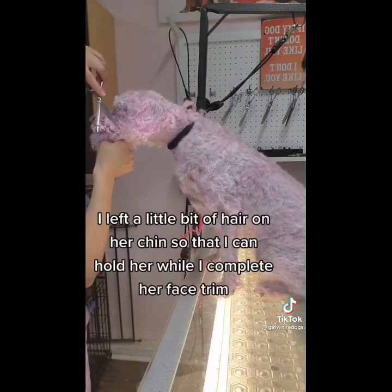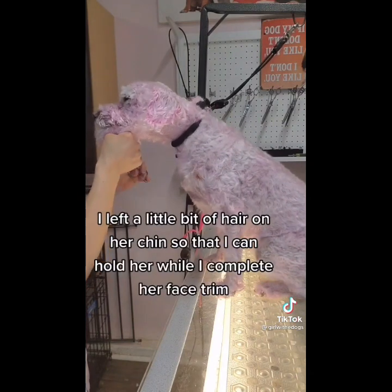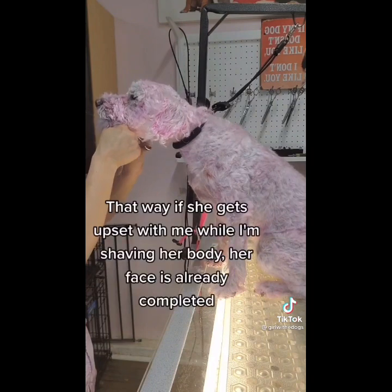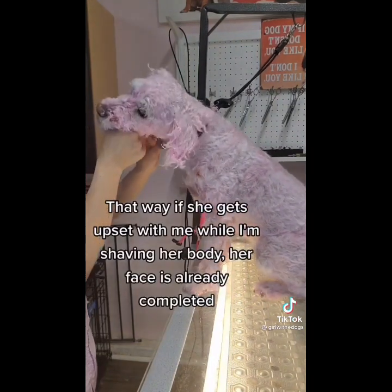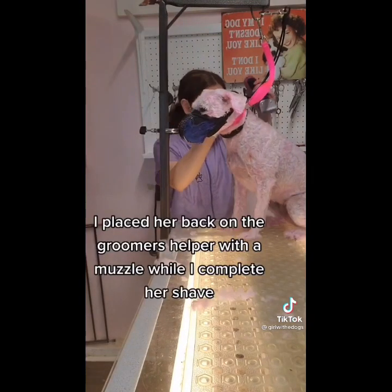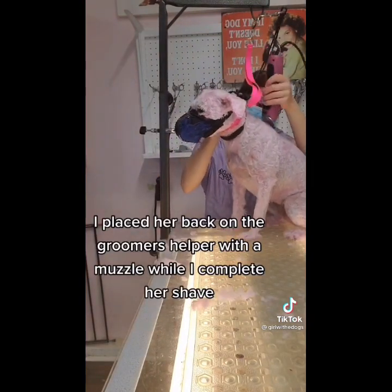I left a little bit of hair on her chin so that I could hold her while I completed her face trim. I'm doing her face first before the rest of her body. That way, if she gets upset with me while I'm shaving her body, her face is already completed. I placed her back on the groomer's helper with a muzzle while I complete her shave.